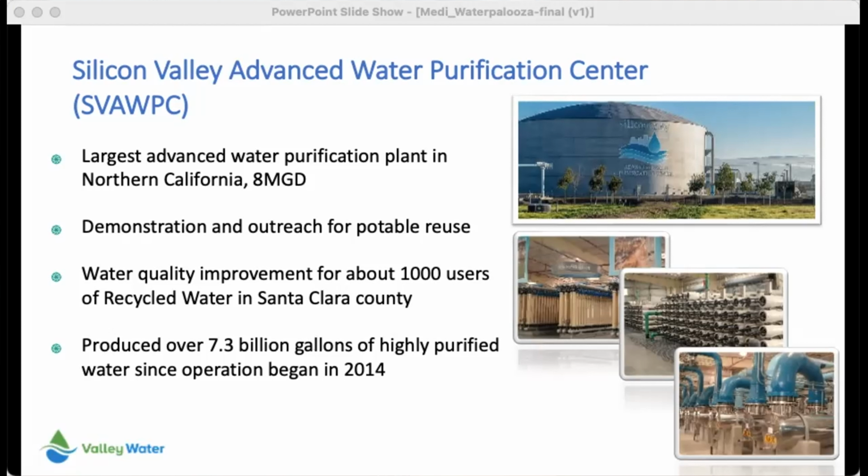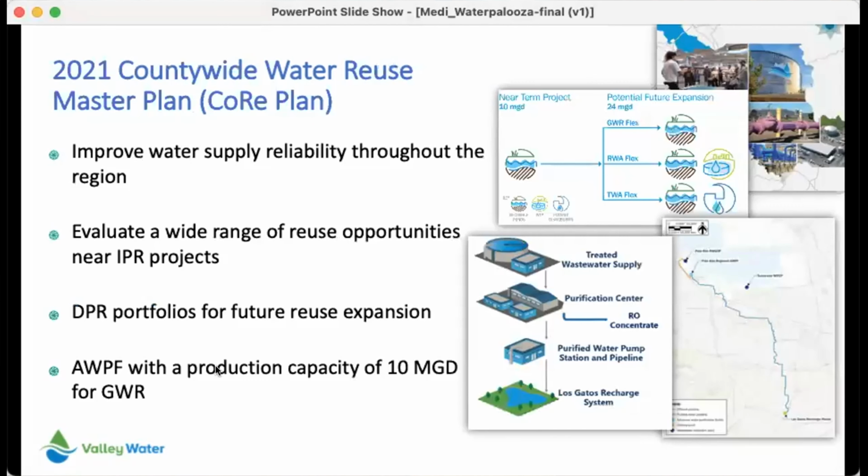In addition to that, which ushered in the whole thing about potable reuse and water purification, we also started looking at the countywide water use master plan, which started roughly 7 years ago, looking at various ways to work with the cities around the Bay, Palo Alto, San Jose, to build additional facilities for water purification. One of them that is being planned right now, as again earlier alluded to by Dr. Ashtrop, is the 10 MGD facility that would be built in Palo Alto.